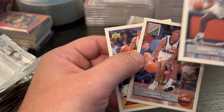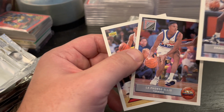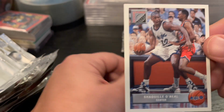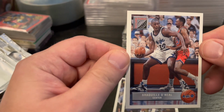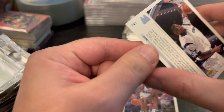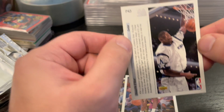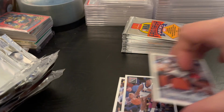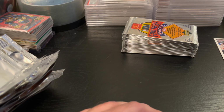I was actually just watching some college gameplay with him doing commentary yesterday. And then Steve Smith. But there we go. There's the first Shaq rookie. Looks pretty clean. Sharp corners. Yeah, I might send that one to get graded. That one looks really sharp. Awesome. So, I'm happy with that one.